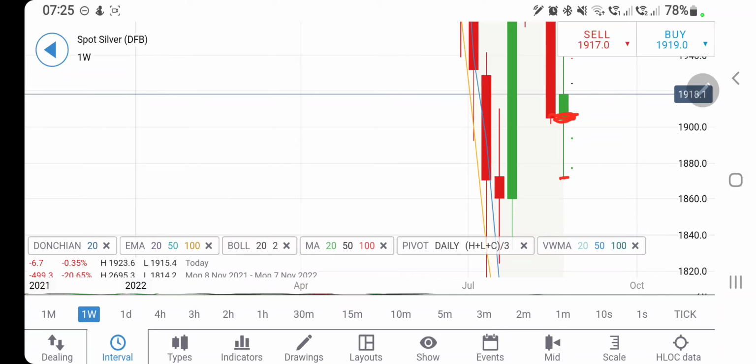Take your positions accordingly. Till the time it trades below 1930, 1925, we can expect it to remain bearish. We can expect it to drop towards 1905, 1900. It may close the week at around those levels. In fact, if it drops further towards 1890, 1895, it can again come back and close the week at around 1900, 1905 levels.